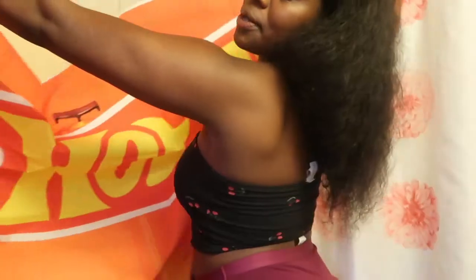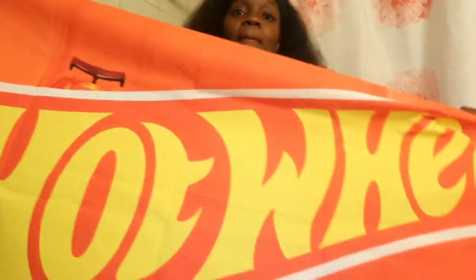This is the backdrop. I told you guys I'm not gonna be able to show you the whole thing, so I'm just gonna show you how it looks on Amazon. It's a big one. Can you guys see it says Hot Wheels? It says Hot Wheels, but it's really, really big. I have so much more to show you guys. I'm just trying to put this backdrop away.